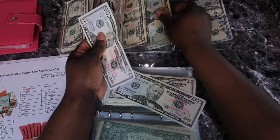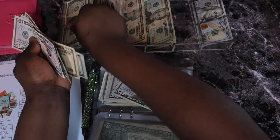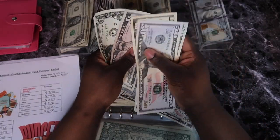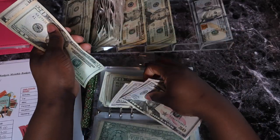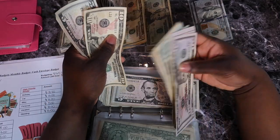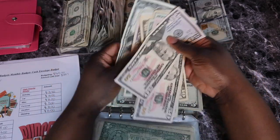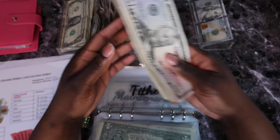So we got a 50, a 20, a 10, a 5, a 1. Okay. Let's make sure I got it right. 70, 80, 85, 86. All right. I feel so good when I give my tithes. You know what I mean? Because I'm giving God back a tenth of what I earned. He gave me strength to get up and go work. So I have to give what's due unto him. You understand what I'm saying?